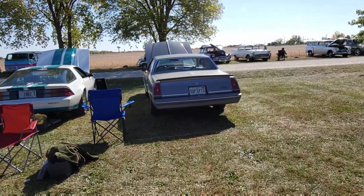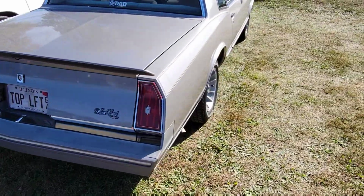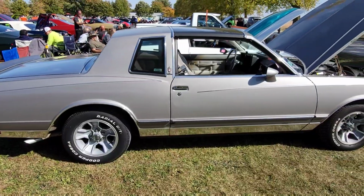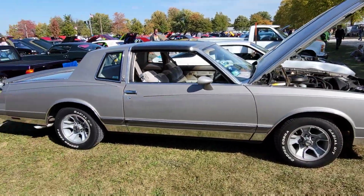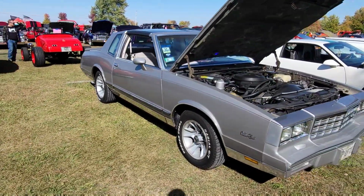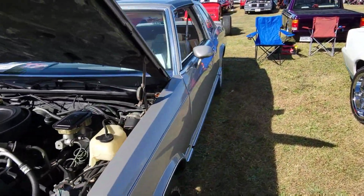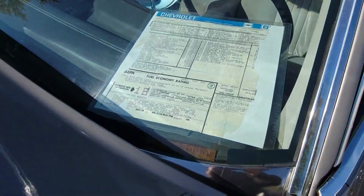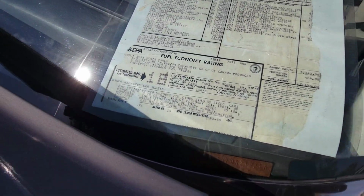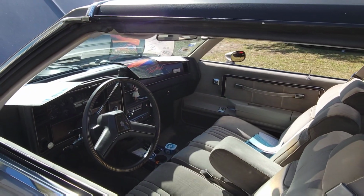What we got here? Monte Carlo. License plate says top left. Ooh, and it's T-top. Looks all original. Gotta be an '83, '84. It's got the window sticker. '83. Pretty clean.